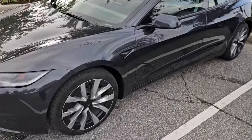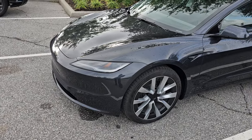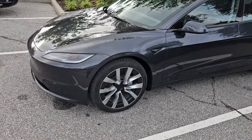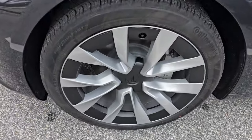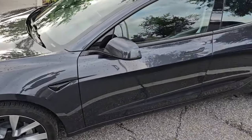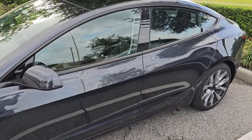All right, and here's the brand spanking new 2024 Long Range Model 3. As you can see, it has the sport wheels on this bad boy. I'm not a big aero wheel type person, but I kind of thought this did some good with the new Stealth Gray color, by the way.